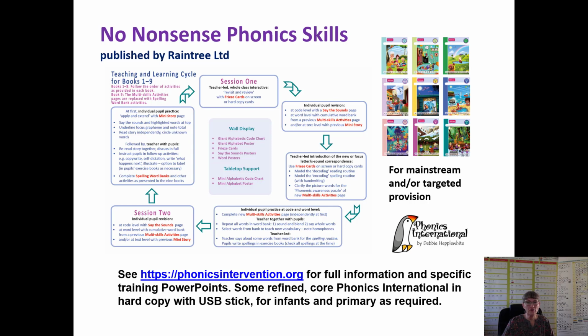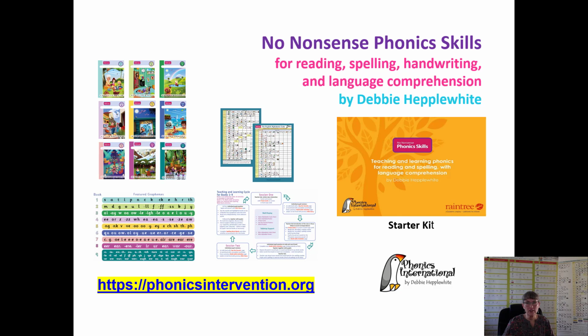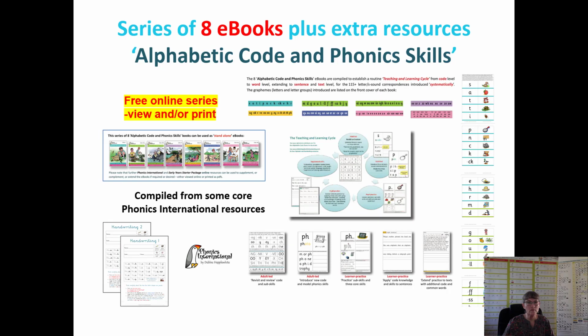And then No Nonsense Phonics Skills is a series of 9 pupil books, which is much more linear in its design to be easier to pick up and go with. It's published by Raintree, but it's actually some of Phonics International core material, which has been developed. And if people like that issue of much simpler and ready-made, they can go to phonicsintervention.org for some free training material. So again, this is No Nonsense Phonics Skills, which has a starter kit.